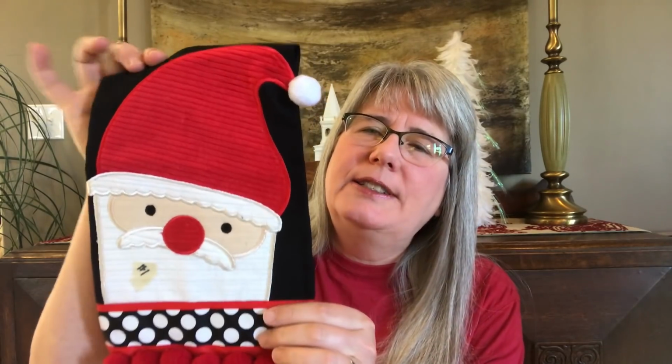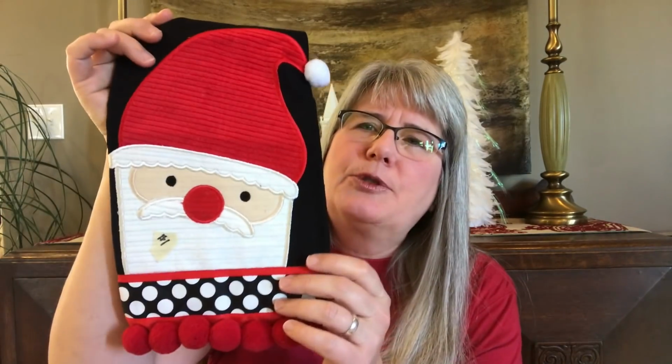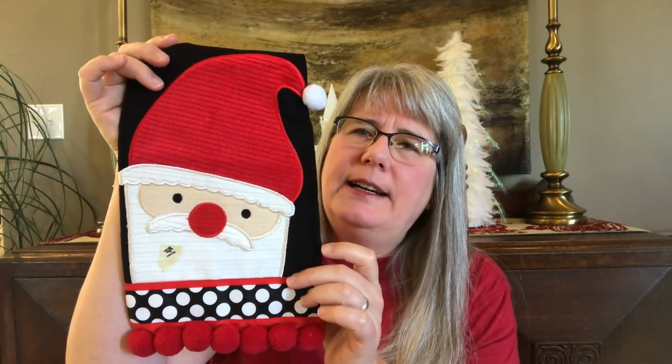Okay, so the first thing that I got was this cute little Santa Claus towel. I don't know if this is particularly old, but I just thought it was really cute. Paid a dollar for that. So yeah, there is that. I'm probably going to keep this for myself.